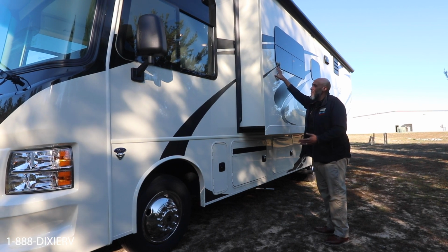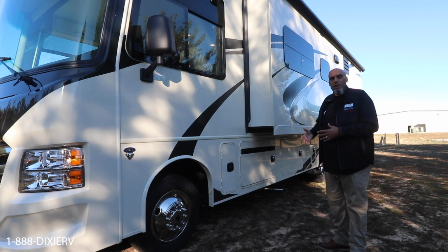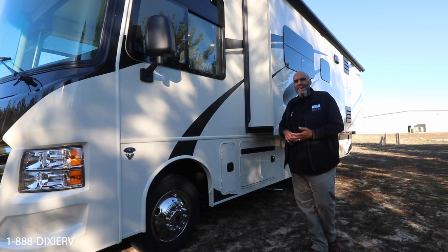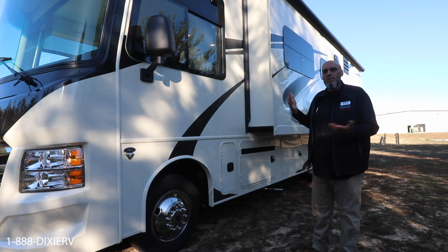Unlike the old style windows, the reason why these are beneficial is, one, you can crank them open and leave them open even when it rains. No worries about any water getting in your coach. But also there are no seals around them, because the seals will discolor over time and can also crack and fade, and it'll look unsightly and it'll also make the chances of leaking in your coach go up.